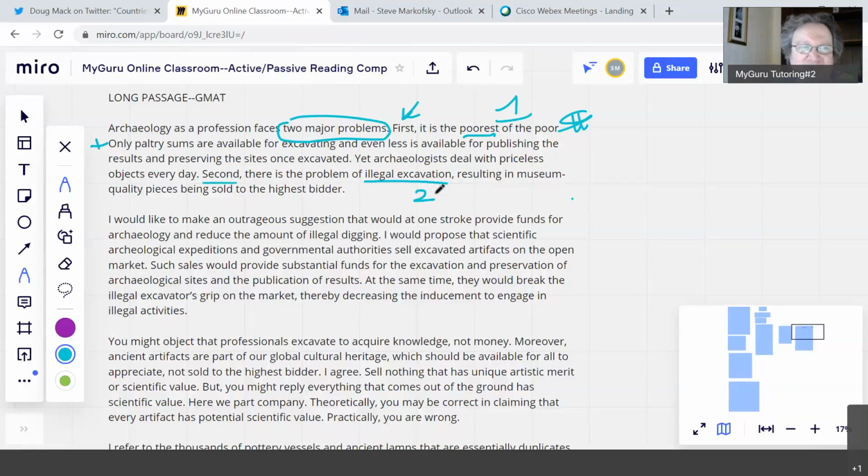Essentially, you've got the thesis right here, right? It's like, okay, we're laying out the problems. Well, I guess the thesis is more of a proposal than a thesis. Okay, and then the proposal comes here, right? Again, which you've identified. Things to keep in mind.